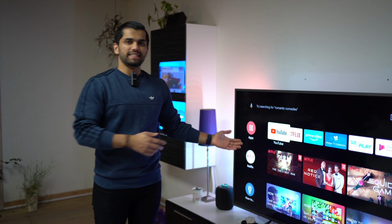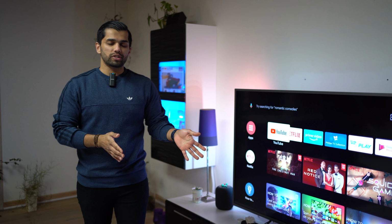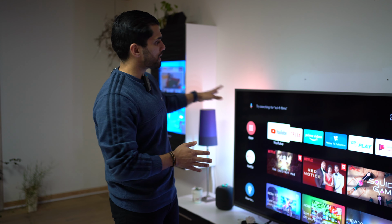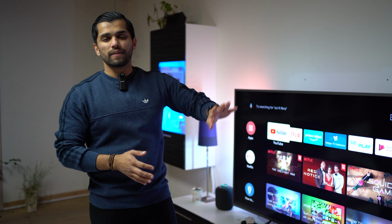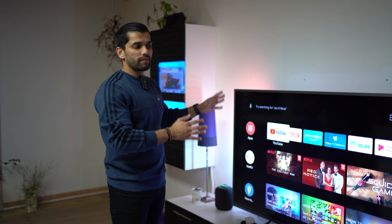So of course you can see the TV here behind me. It's a Philips TV, a 65-inch one with the Hue ambient lighting as well as Android TV. That means I get the Philips Hue lighting around the back on 3 sides, which means I get all the nice colors. I didn't need to get a separate pack or a separate light, which works really well, syncs really well as well, and is much cheaper.